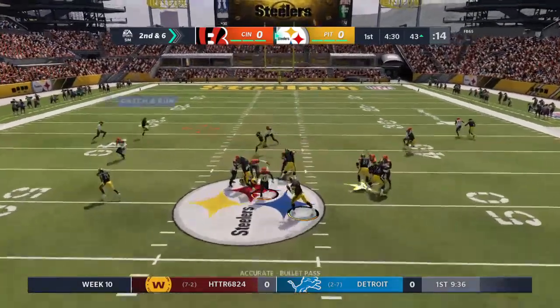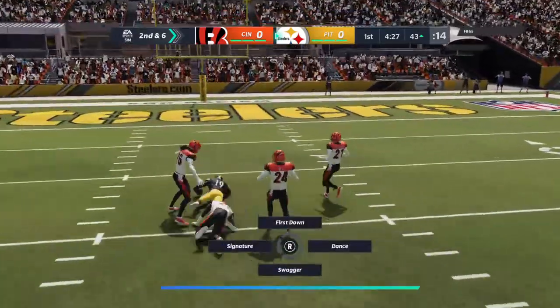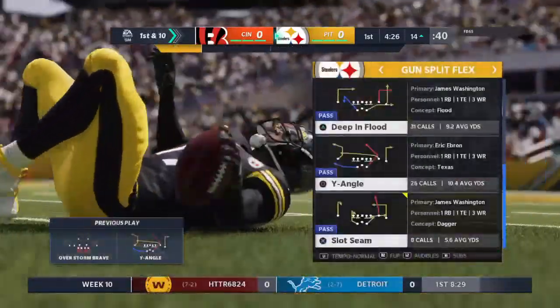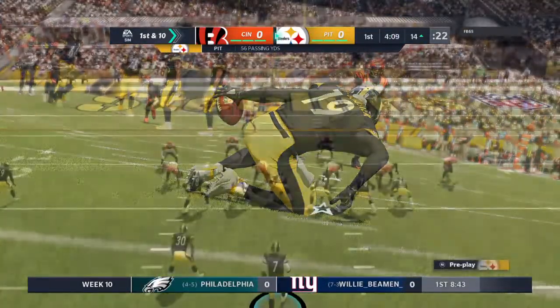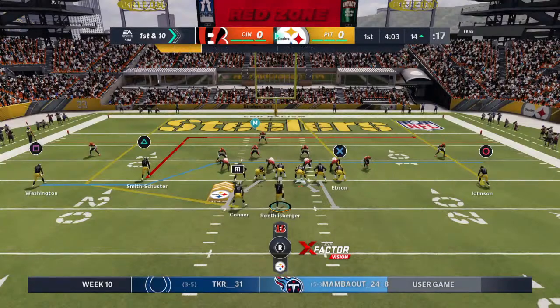To throw on 2nd and 6, Roethlisberger hitting Juju on the slant. And he's got another first down as the tackle's going to be made at the Bengals 14. The catch and run pays off for 29 yards. There's a 1st and 10 at the 14-yard line.